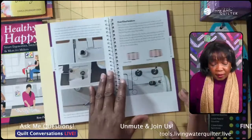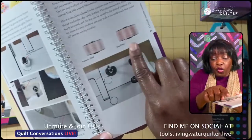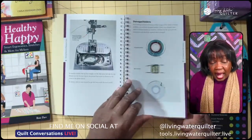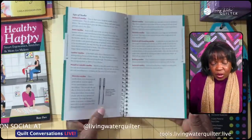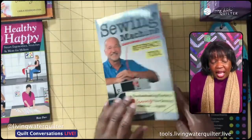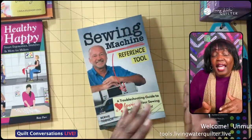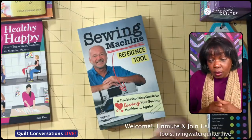So many things. How to properly wind a bobbin, how to not overfill it. This is overfilled. It is indispensable. I have to have this inside my sewing space. They talk about needles and stitching. Just an amazing book. I can't speak enough about this reference book for a sewing machine. This is a companion to my sewing machine manual, right?